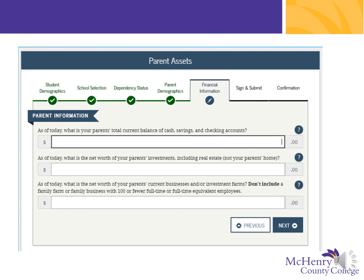This is a slide that I often see parents and students get confused by. You can see at the top there it says parent information. There's going to be one exactly like this. It says student information as well. As of today, what is your parents' total current balance of cash savings and checking accounts? Please enter the information here that is at the bottom line. What is in your cash savings and checking accounts after all of the bills have been paid for the month? Please don't put in what's in there right after payday, because after you've paid all your bills, that dollar amount's going to be much lower.